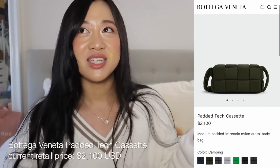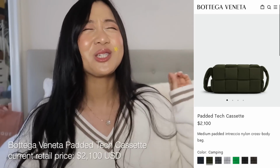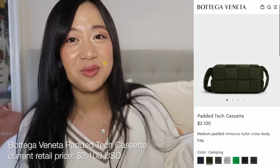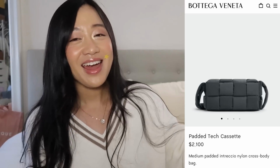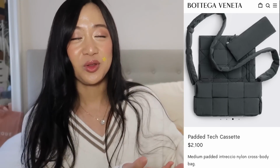The tech cassette retail is, I think, like $2,100, $2,200, and so many of you guys have told me, "Maggie, don't waste your money and buy it retail. It's not worth $2,100, with tax like $2,500." And you are correct, sir. I've actually been looking, constantly checking the website to see the Bottega Veneta tech cassette, and it's part of the men's line actually, because it's in nylon, so a lot of people don't think that it's worth it.